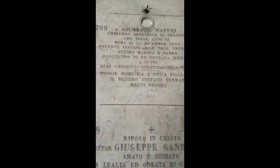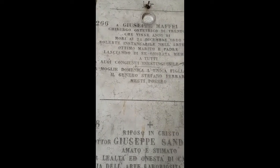This one's interesting. I know Maffei is a surname a lot of you are familiar with. What's interesting about him is that it says he was an obstetric surgeon, and died in 1880. So it makes me wonder if he was part of a place called l'Istituto dell'Alastro, which was kind of the cutting edge of maternity and obstetrics in Trento, or actually in Europe at the time. I was wondering if he was part of that. It'd be interesting to follow up.